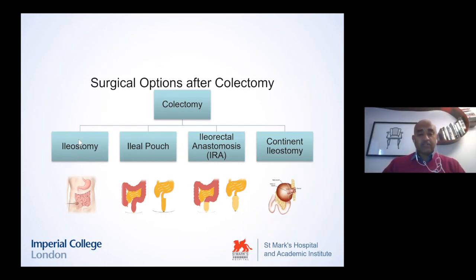So for example, there are some people, and it's not the majority, who would opt for a permanent ileostomy. There are multiple different reasons why one would opt for this, in which case the rectum is removed and the permanent ileostomy is formed. But I always tell people, if you go down that stage, there's no going back to any of these two stages. So you have to be very aware that the decision you make is the right decision for you as an individual.